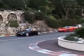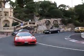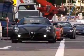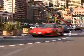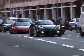How's this for a procession of Italian exotica? The Alfa Romeo 8C, Ferrari 430 Scuderia and Maserati GranTurismo in Monte Carlo, the home of the Monaco Grand Prix. And Car Magazine has the keys to all three. 57 years after Alfa, Ferrari and Maserati scored the first 3 places in the famous Monaco race, we've collected the latest and greatest from each and brought them here.